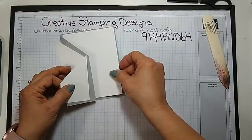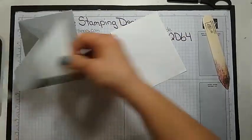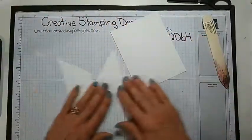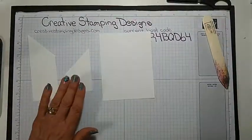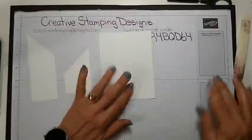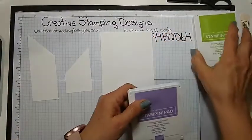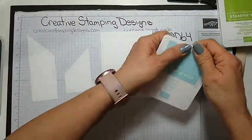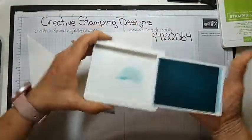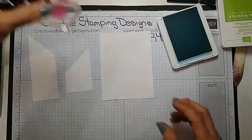I have another panel of basic white that's going to go on the inside. So these all, I'm going to have to stamp all these now. I'm going to make sure I have them the right way. I am going to stamp the tulips first, mainly because it helps with the placement of the stem.